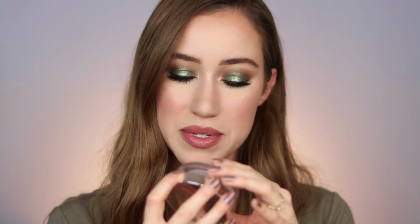The Becca Hydra Mist Set and Refresh Powder, it's a very unique product. I do think it works really well. It's not my go-to setting powder, but I definitely think it's a fun product. If you haven't played with it before, you definitely should check it out. And I do think it makes your skin look really nice, so I would recommend it. I like it. I just haven't really found myself reaching for it all the time, so that's just something to note.